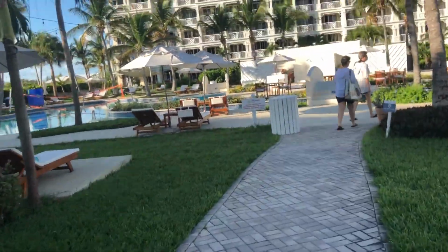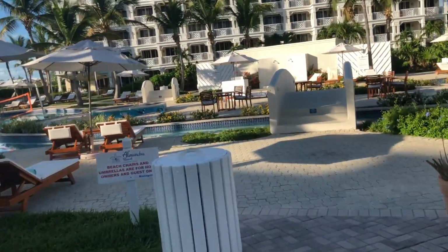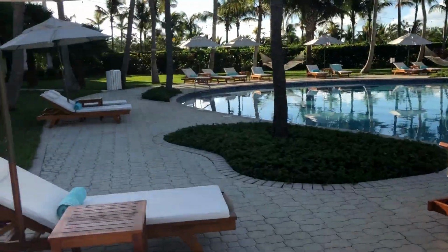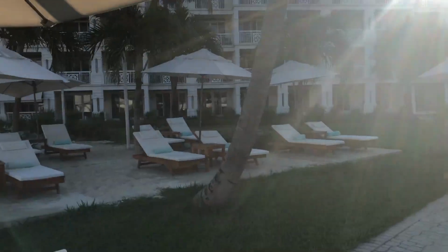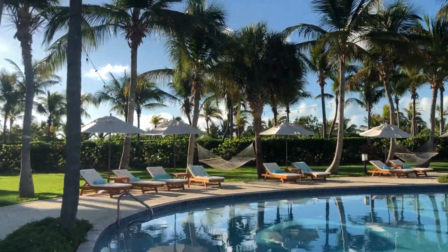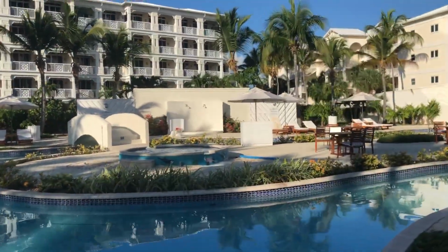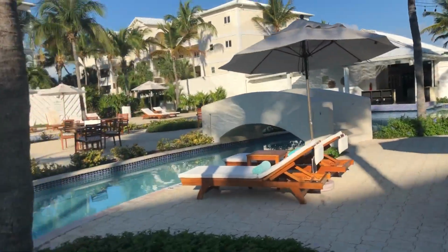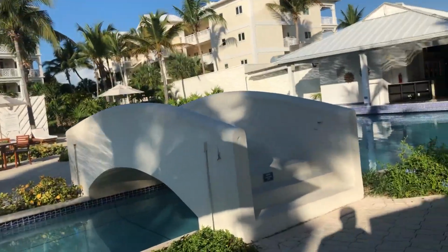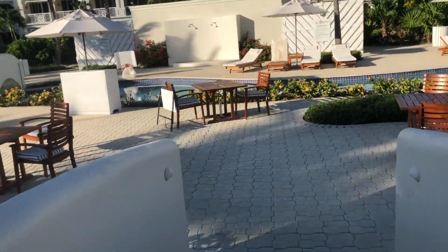It's early, it's just about 8 o'clock in the morning, so people are out eating breakfast. There's not much going on at the moment. We got really nice loungers here, as you can see. You got hammocks. You got volleyball. Looks like you've got a jacuzzi, which is nice. A little bridge to get to the other side. So let's go over that and show you how that works.